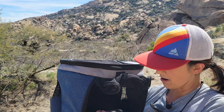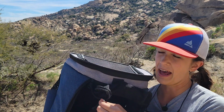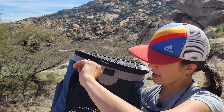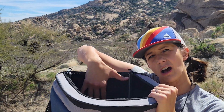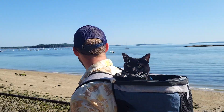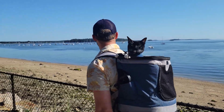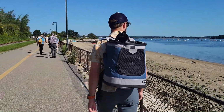It also has a connection point in here. So when she's wearing her harness, we can connect her to the backpack itself, and so she can't jump out of the backpack if we don't want her to. And then a lot of times what we'll do when we're walking, we'll have the front zipped up like this, and then we'll have her connected to the connection point inside, and we'll just leave the top open like this. And so then she can kind of stand up, and she'll often place her paws on our shoulders, and she'll get to poke her head out and look around without having to look through the screen, and she really likes that. So yeah, highly recommend the Jez Pet backpack.